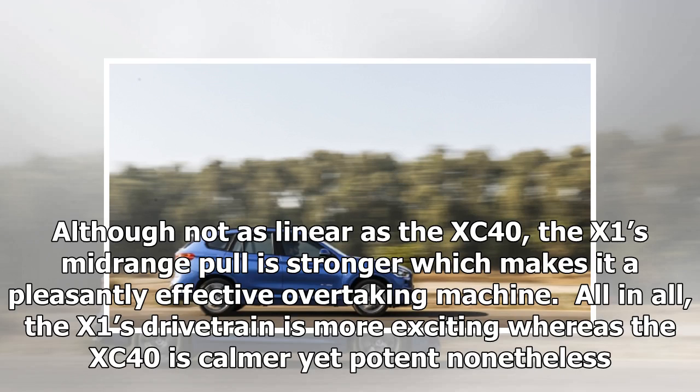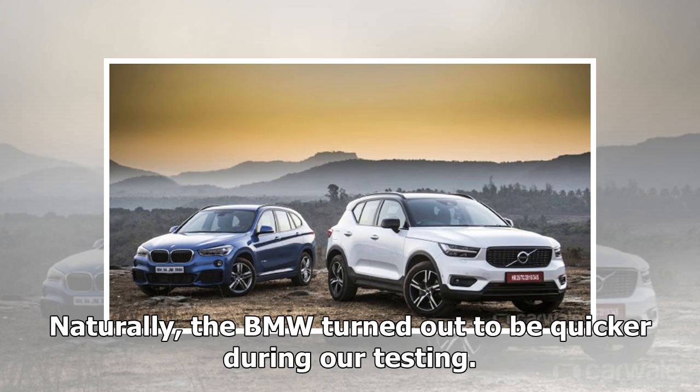Although not as linear as the XC40, the X1's mid-range pull is stronger, which makes it a pleasantly effective overtaking machine. All in all, the X1's drivetrain is more exciting, whereas the XC40 is calmer yet potent nonetheless. Naturally, the BMW turned out to be quicker during our testing.